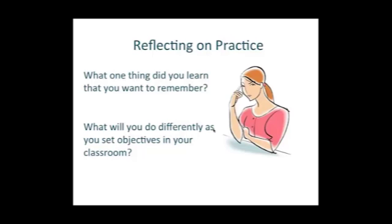I want to take just a little bit of self-reflection pause now. I threw a lot of stuff at you very quickly, and I understand that. Think about one thing that you want to remember that you're going to try to do differently in your classroom in the next couple of weeks.